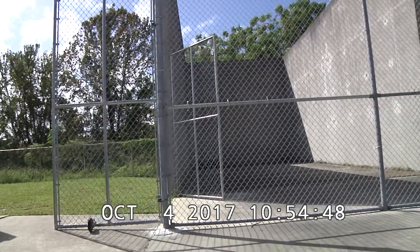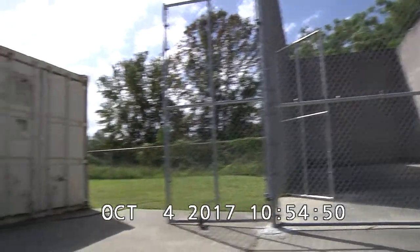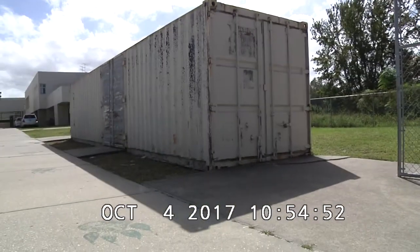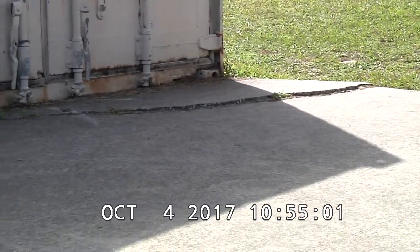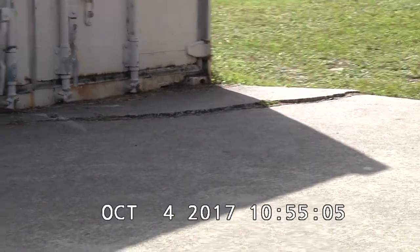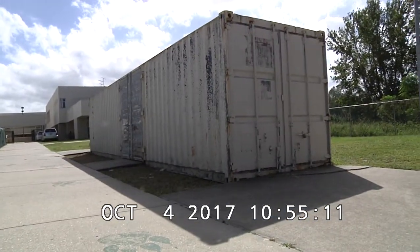As I do, and I'm passing the handball court, panning around here back toward the east, I notice this container. I do note that on the bottom of the container, this concrete is broken. I couldn't see that going the other way, but as I come back, I do see that. I want to make sure I made a note of that. And this is the southwest corner of the bottom of the container.